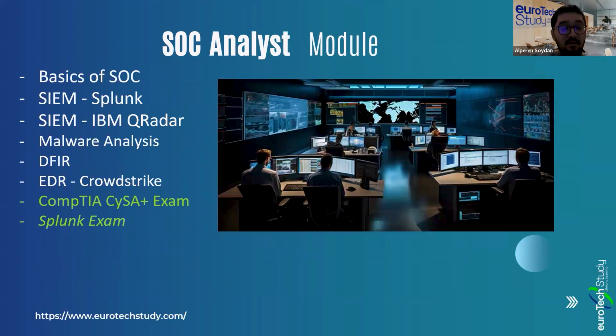Security Operations Center, as I said, is the core of the defense side of cybersecurity. So we are talking about how the Security Operations Center works, how we manage it, and what its components are, because it contains lots of different components like the tiers in it. For example, I'm working as a digital forensics and incident response analyst, which is part of the Security Operations Center, and I'm working as tier 3.